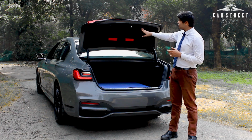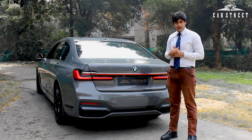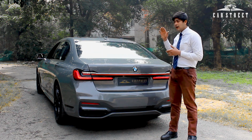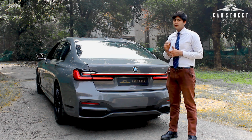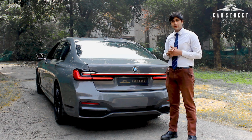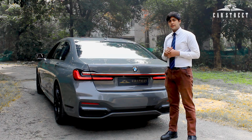And as you can see, you can choose to close the boot door through the use of an electronic option as well. Ab maine aapko is gaadi ka pura aage se peeche bayan de diya hai. It is in a shiny and brand new condition with no scratches, dents whatsoever, and it looks showroom new even today. So now I will take you towards the interior of this car.